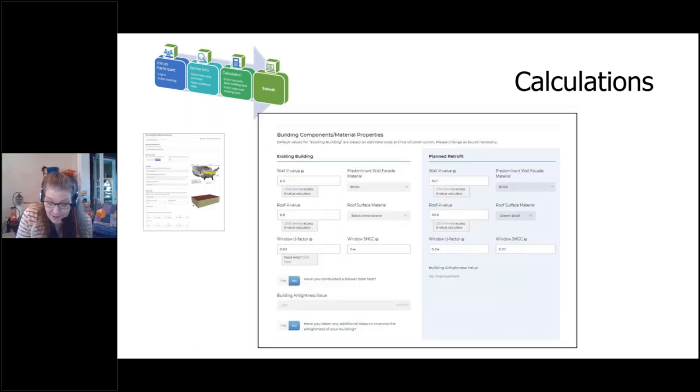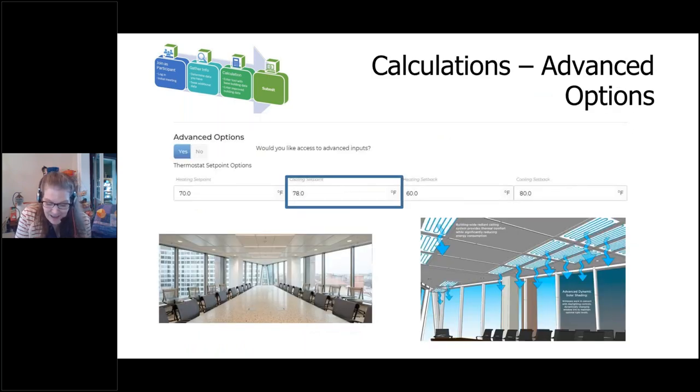And once you get to step three, calculations get easier. You just enter the data. Next slide. When I entered the values, I did adjust the cooling set point due to the effects from our radiant cooling. We also used the default values for air tightness as we didn't have a blower door test on the original building. Next slide.